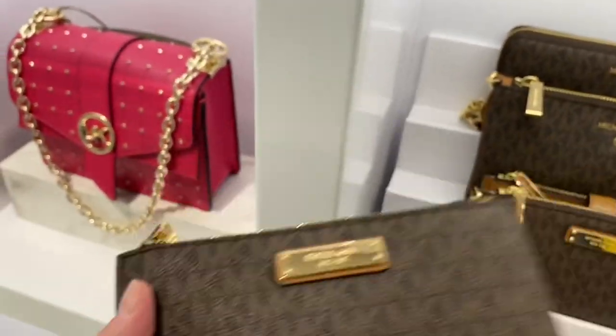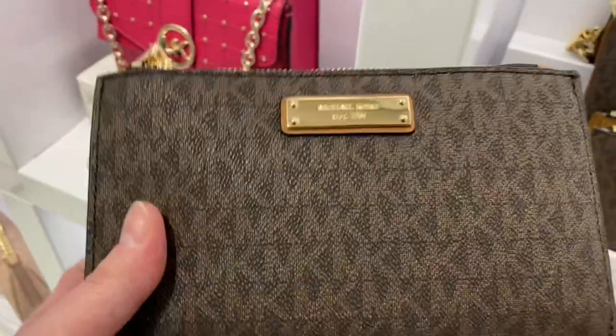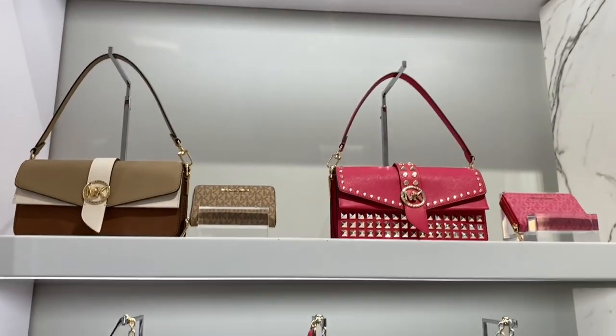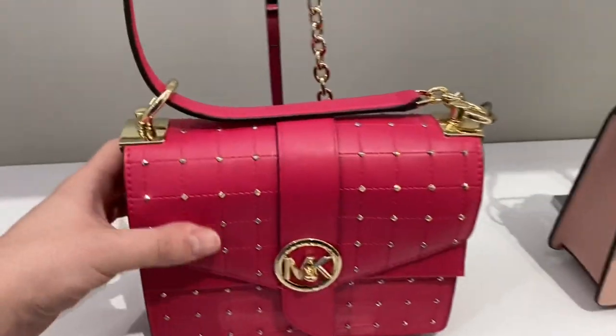And the next up is this Michael Kors wallet in the monogramming. Looks like they're going back with these plated logos, which is quite old. Not old, but for those of you longtime Michael Kors fans, y'all know what I mean. The plates were used a while ago.